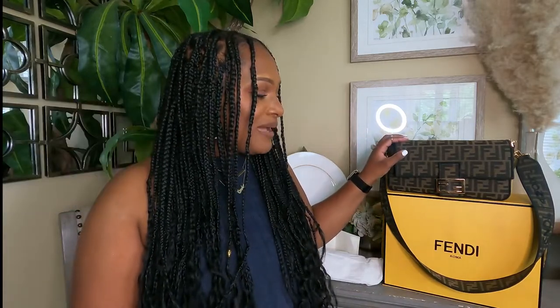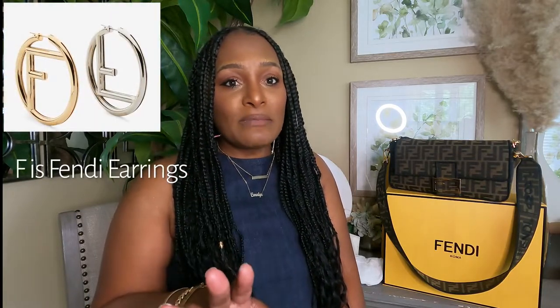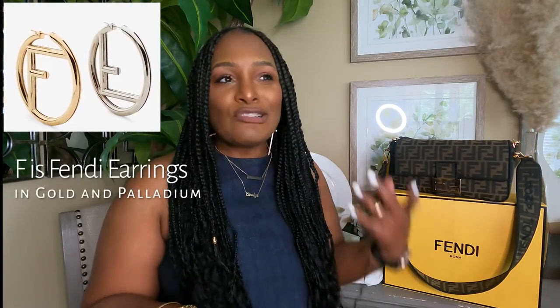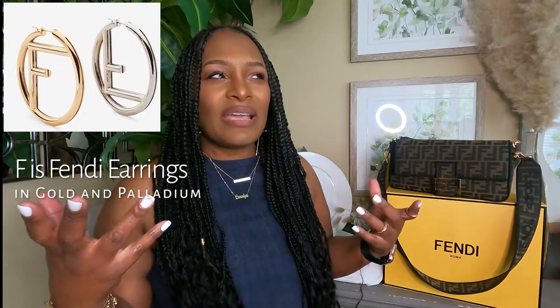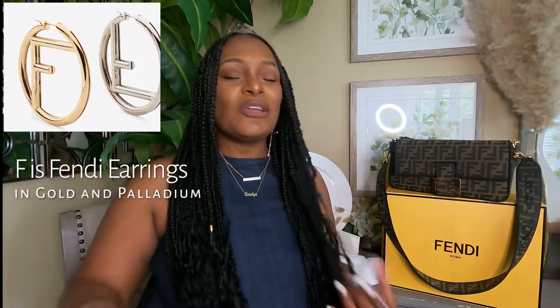I went with my first mine. I love my baguette. Now, what I do wish I had done was purchase the earrings. They had some earrings that I really like. I've had my eye on these earrings for a while. They are the mixed metal hoops. One is gold and one is a kind of platinum type of, I don't know what the material is. I'll link it here.